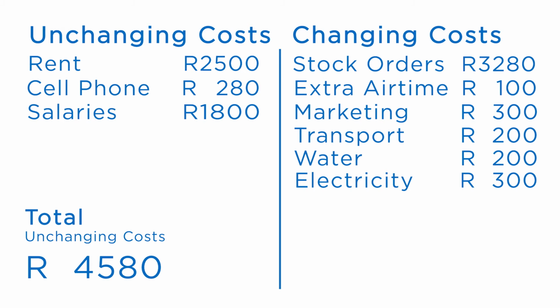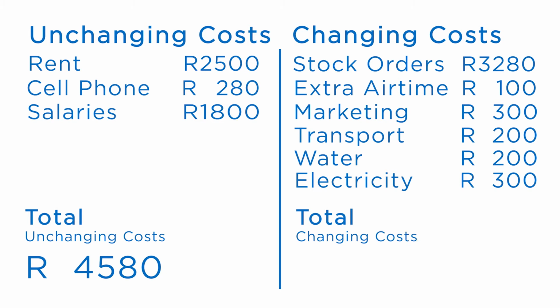And let's look at the changing costs. The airtime is 100 Rand. Your additional stock orders is 3,280. Your promotional and marketing material was 300. Your transport cost you worked out was 200. Your electricity was 300 Rand. Your water was 200, giving us a total of 4,380. Correct? Yeah, that's correct.